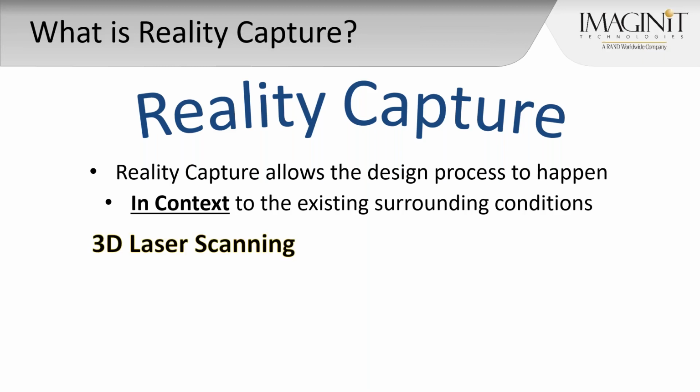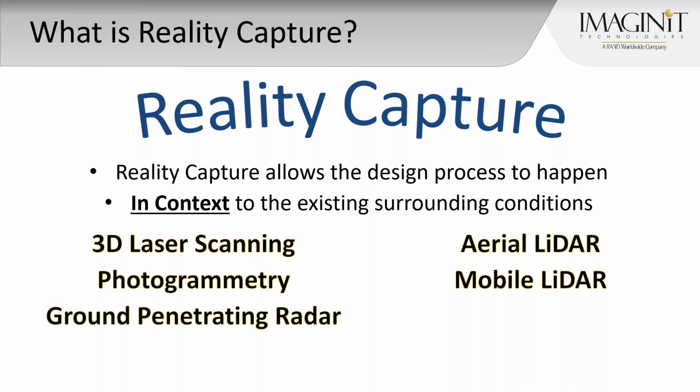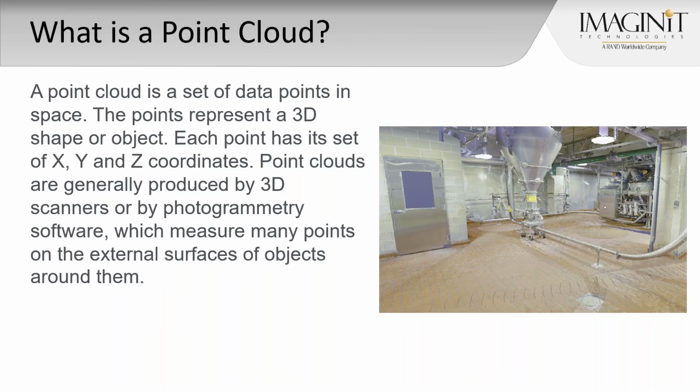There are many different types of reality capture. And as you can see, 3D laser scanning is one of them. Aerial LiDAR, mobile LiDAR. Then we have photogrammetry. We also have ground penetrating radar. And the last one is sonar. But does anybody see one that's missing? I mean, we've been doing reality captures for forever. Yeah, that's right. Even a tape measure, pencil, and paper is reality capture. All right, let's be honest. Is it accurate? Nah, it's accurate depending on how we feel that day.